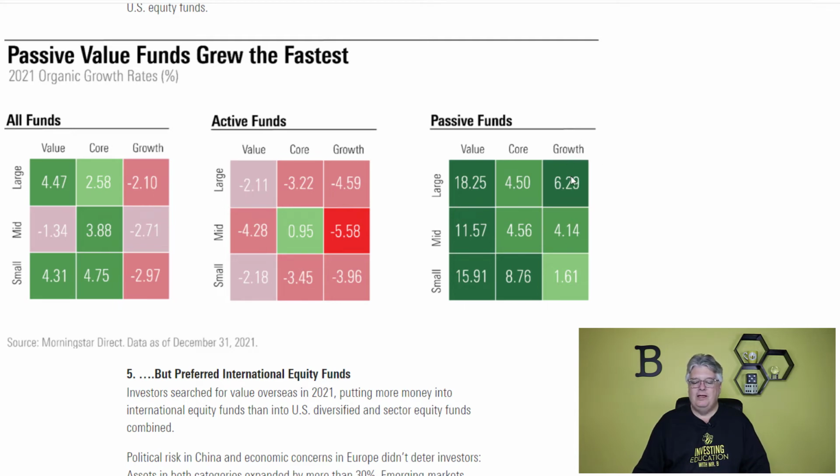Growth type funds were getting money coming in as well. So overall, people are putting money into stocks, and they're putting money into international stocks and USA stocks, and they're putting it primarily through index funds as well.